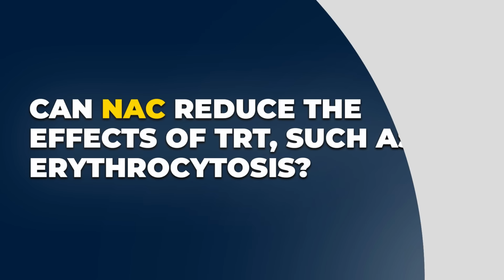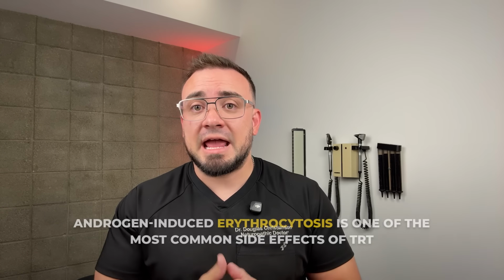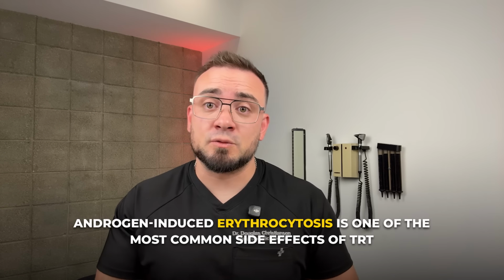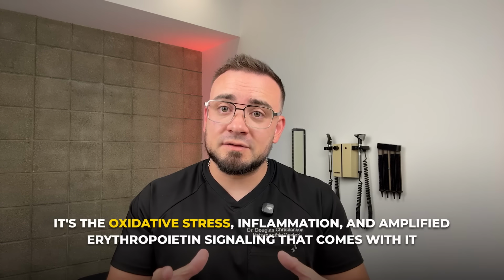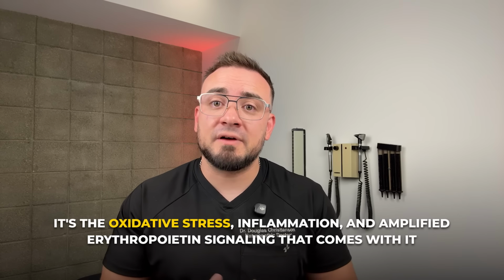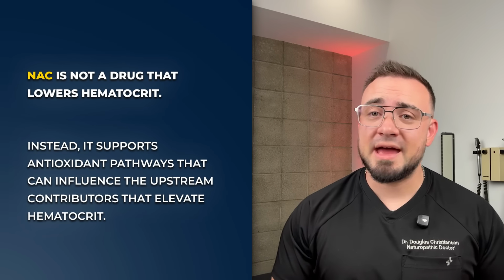I was once asked, can NAC reduce the effects of TRT, such as erythrocytosis? This is a big question I get in clinical hormone practice, and androgen-induced erythrocytosis is one of the most common side effects of TRT, especially when dosing is excessive or when certain compounds like nandrolone are in the mix. But what's driving this process isn't just the testosterone, it's the oxidative stress, inflammation, and amplified erythropoietin signaling that comes with it. NAC is not a drug that lowers hematocrit.